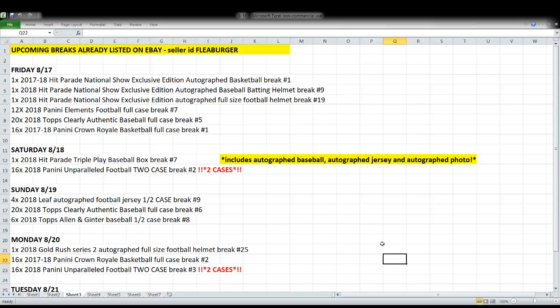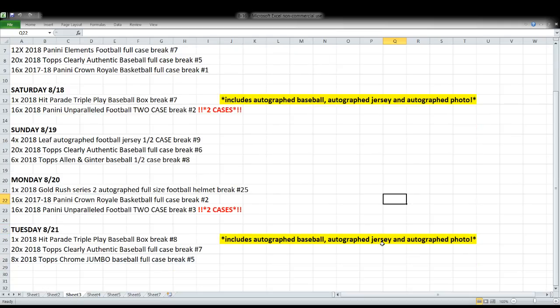On Saturday, we are going to do a triple play box. Those are always fun. Three autographed items in one box: a baseball jersey and a photograph. And then we're going to open 2 cases of Unparalleled. So it's going to be a 16-box, 2-case Unparalleled break on Saturday night.